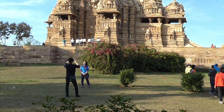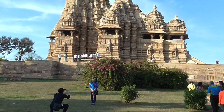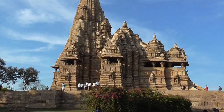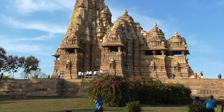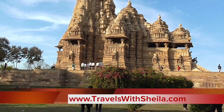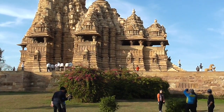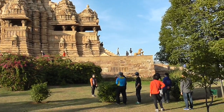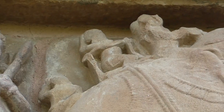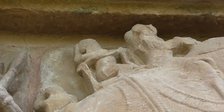This is the supposed best photography spot to get this entire temple. Just like at Angkor Wat, they tell you to stand in front of the pool of water to get the reflections of the main temple there. You come out here in the grass with a bougainvillea and get your picture of the temple here. They even tell you, stand here, side view of the temple. I have to laugh because the elephant seats have never changed.